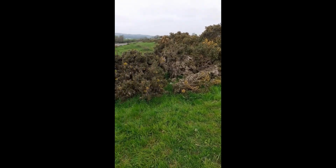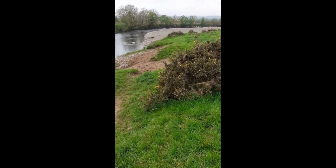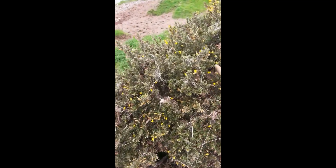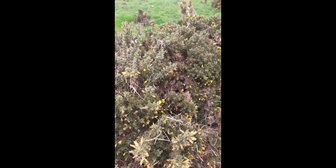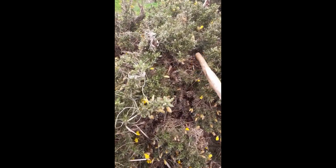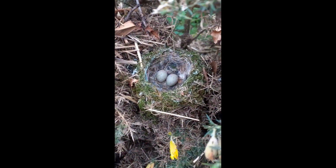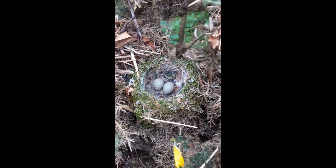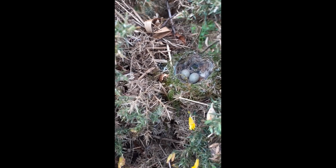Another nice patch of gorse. I've just seen a bird fly out from in here. I'll have a look. Go look. And yeah, the chaffinch, nice wee nest. Slightly couped at the far side. Two eggs at the moment. More to come surely. Right. We'll just leave that there.